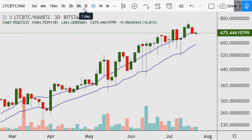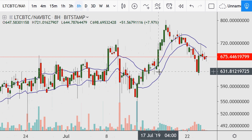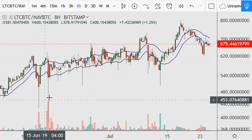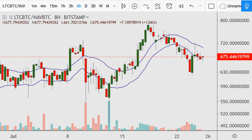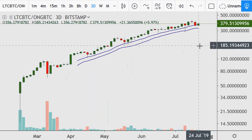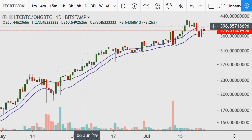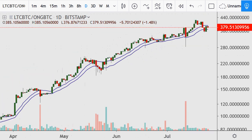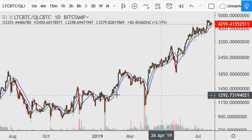And let's see if we can see anything with these moves on the 8 hour. I mean, 617. You have to be fast for a lot of these moves, so I'm just going to pass on to the next coin. And this is Ontology Gas 3 day, which means the daily looks like this. So, next. This is QLC.